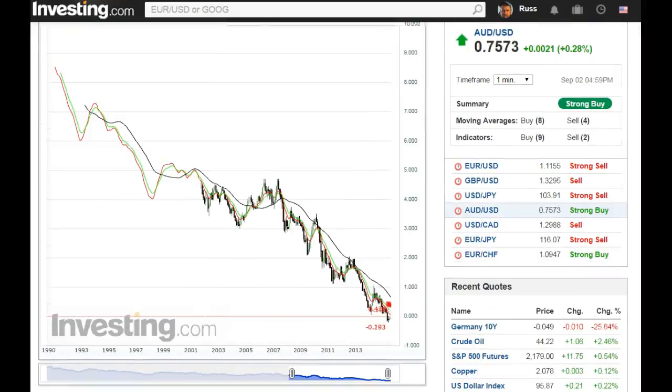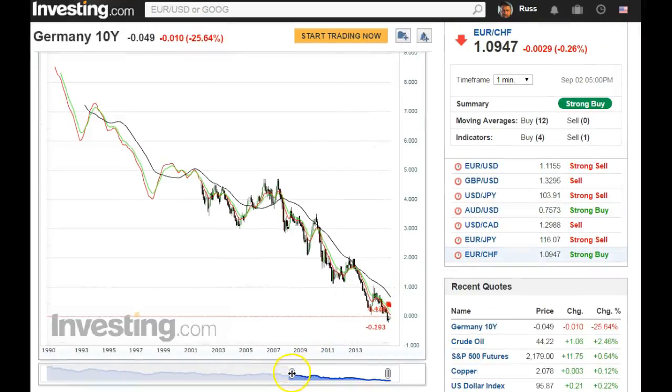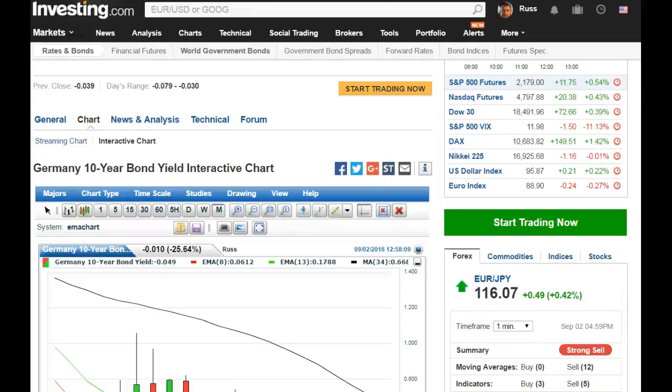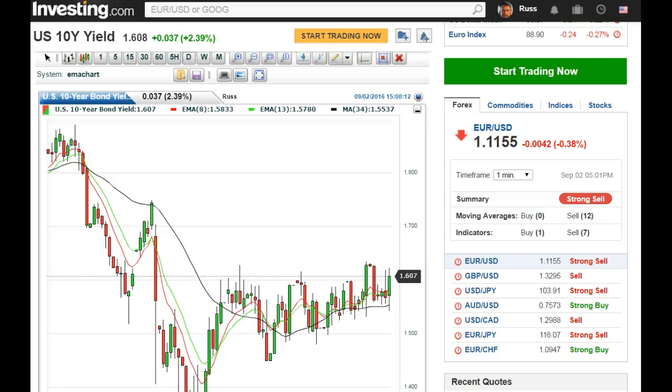So maybe that's why the Fed's all hunky-dory about the economy, because they're coming out of zero. What a joke. Anyways, take a look at the 10-year.